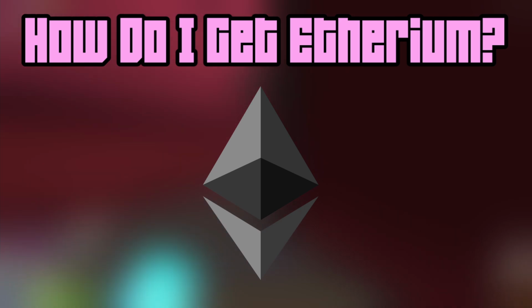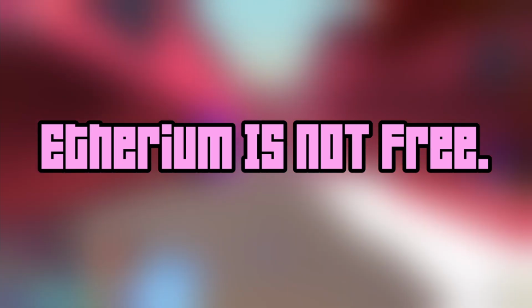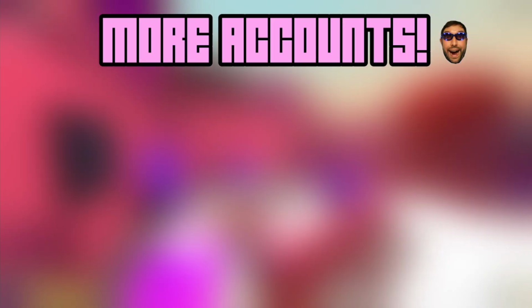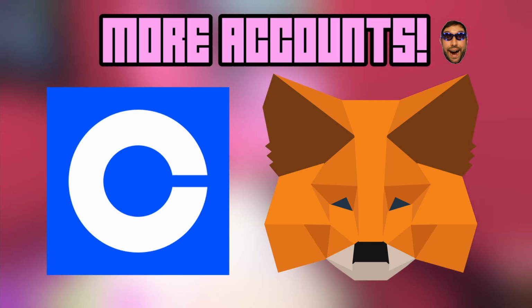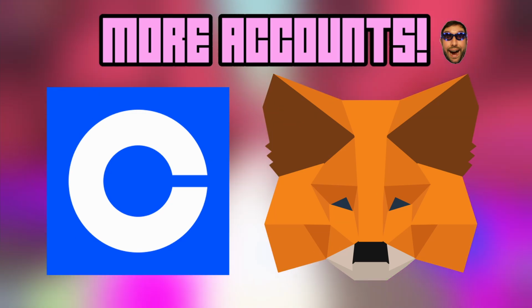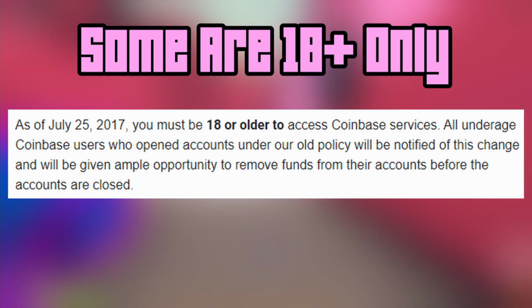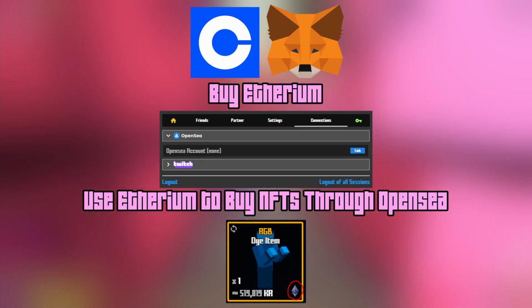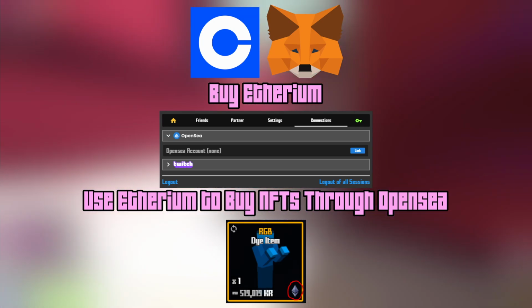So how do I even get Ethereum? Is it something you can get from Krunker at all? The only way to get Ethereum is by buying it with real money. There is no way to get Ethereum for free. You also have to set up another account to even buy cryptocurrency from platforms such as Coinbase or MetaMask. These platforms act as a sort of wallet or crypto bank account that you can buy NFTs with. Unlucky for all the young traders who may want to cash out their items, because some of these platforms only allow those 18 and older to set up an account and buy any cryptocurrency. But if you do set one up and get some Ethereum, all that's left to do is connect your OpenSea Marketplace account to your Krunker account, and you should be good to go.